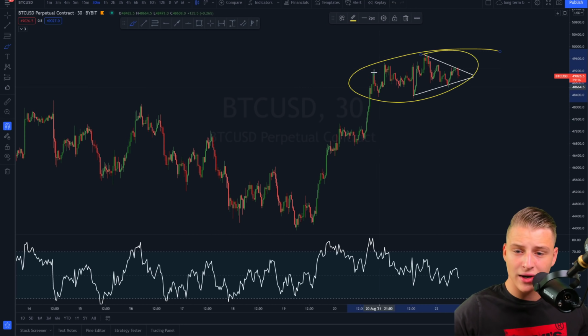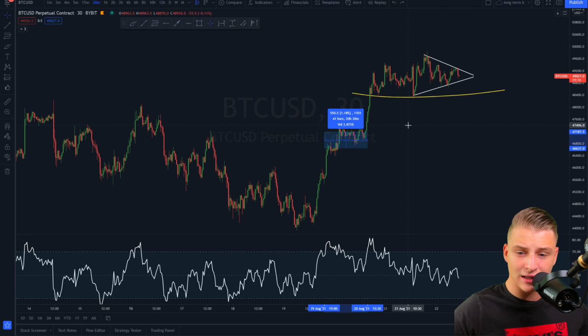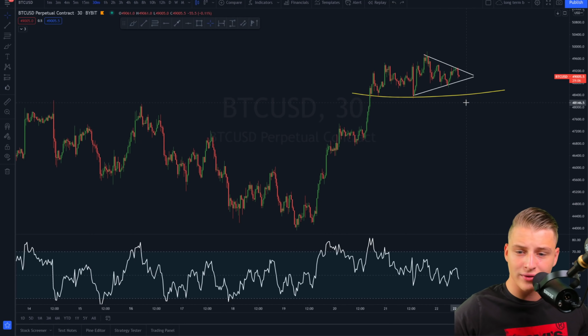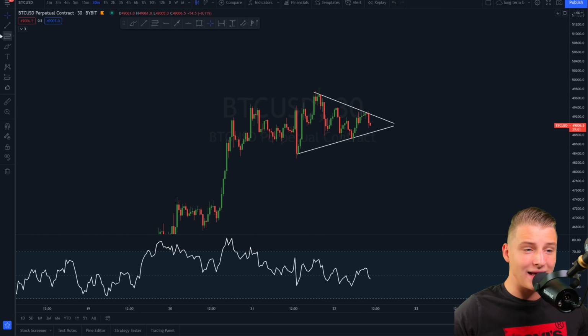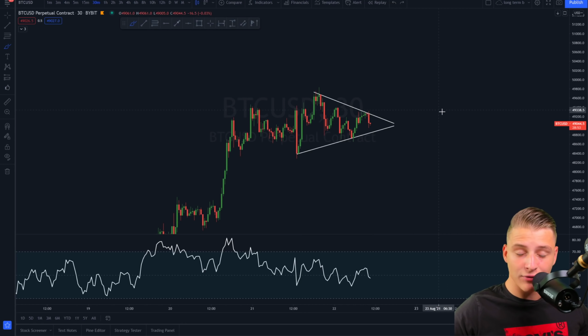But this looks like right now we are consolidating a little bit longer than previously over here, since the previous consolidation phase took us approximately 20 hours, and right now we are already consolidating for over 1 day and 17 hours. So I personally do expect that we're about to see either a major move towards the upside getting created from here on, or a big move towards the downside. And this significant symmetrical triangle is going to help us to identify where the trend is heading towards.